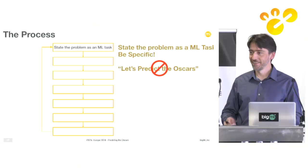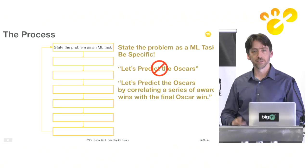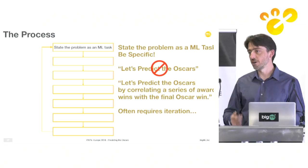Let's predict the Oscars by correlating a series of award wins with the final Oscar win. Okay, that's very specific. Now you know exactly what you're going to do. This often requires iteration. It takes a little bit of playing.